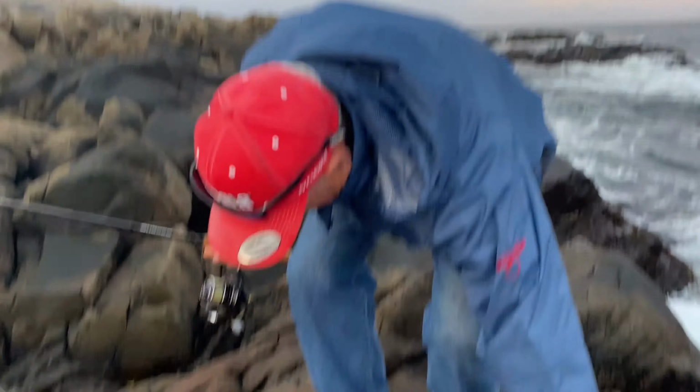Look at them. They're nice eating size from shore. I don't want to get my line all tangled up. And when you get a whole load of them like this, they're beautiful. Look at them. Just casting off the rocks. I had one more. Yep, there he is.